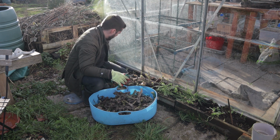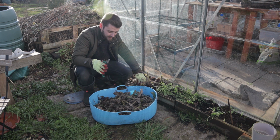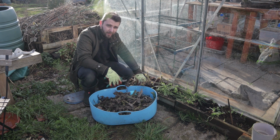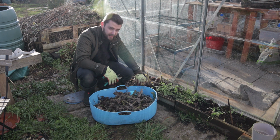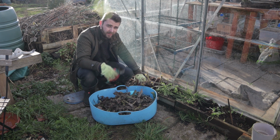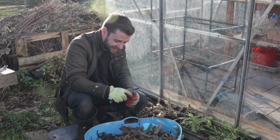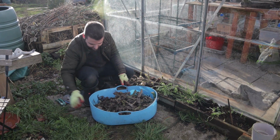I'm gonna have to get in here and give this a bit of a weed, but it's not looking too bad. But this does bring me on to the next job, which is sorting out the compost. I mentioned this last episode, but the compost is just in disarray and we've got some manure coming soon. So I'm gonna get all of the stuff that isn't rotted into one bay, which is going to be hard work and I'm not looking forward to, but let's crack on with it.